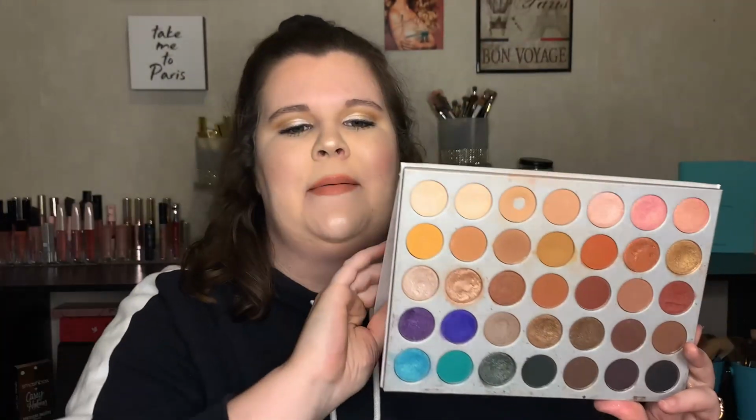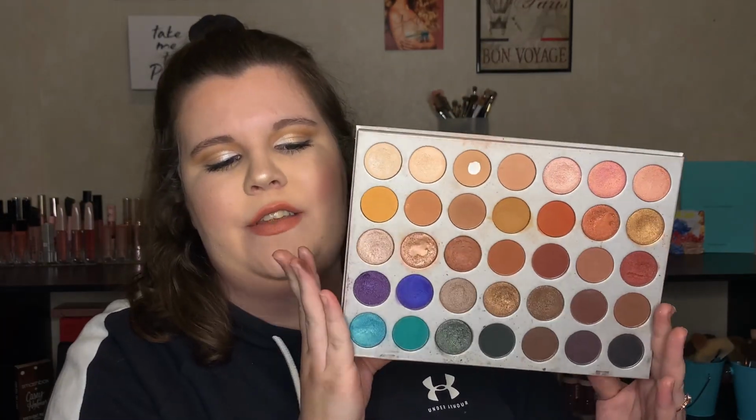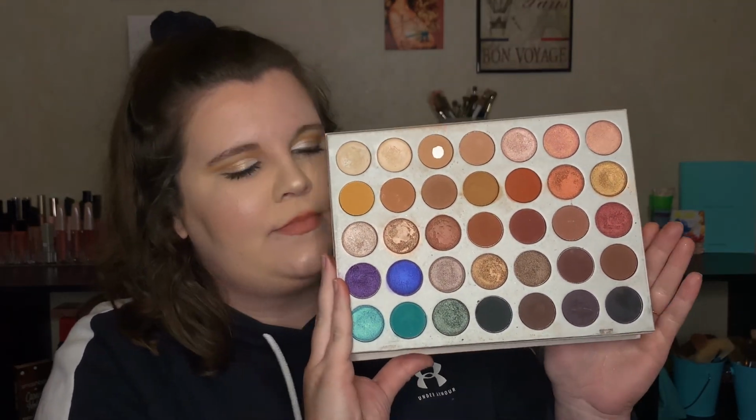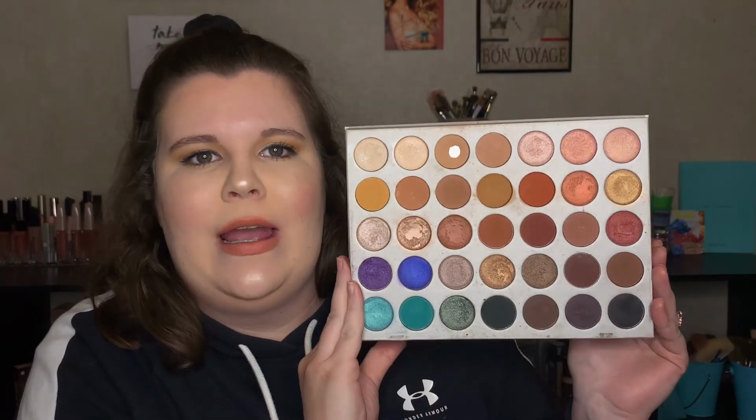The only thing is the glitters are kind of hard to get off, so you do have to be aware of that. And then the last palette I have is the Jaclyn Hill Original Palette with Morphe. Now this palette I've had since 2017, and I use it every time I do my makeup. I love this palette so much. I need to get a new one. But I would recommend this palette to anybody.